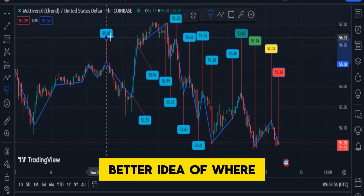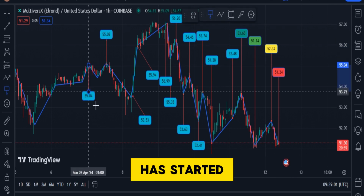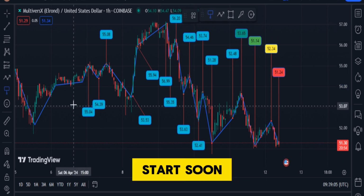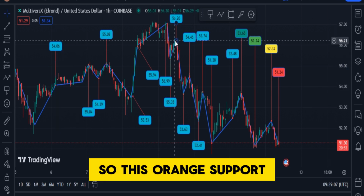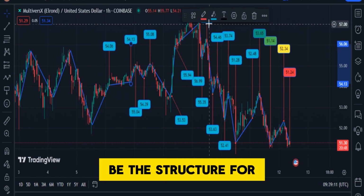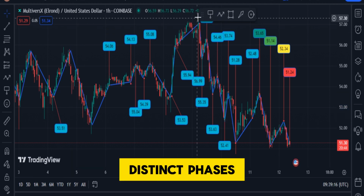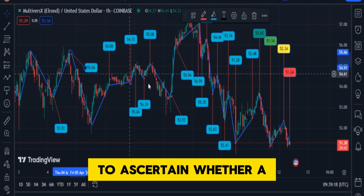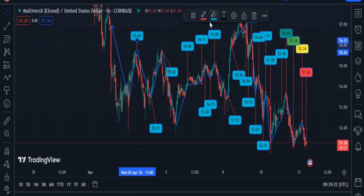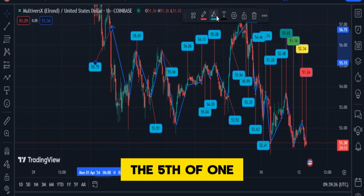We will have a better idea of where to aim if we get evidence that the downtrend has bottomed and the uptrend has started. There, wave 5 starts. It should really do it. I think it should start soon. So this orange support area should reflect that. Keep in mind that ABC is likely to be the structure for wave 5. Since the A wave may reappear in 3 distinct phases, it will be challenging to ascertain whether a bottom has really formed. Very well. Because of this, it would probably look more like the B wave, the C wave, and the fifth of 1 are all here.